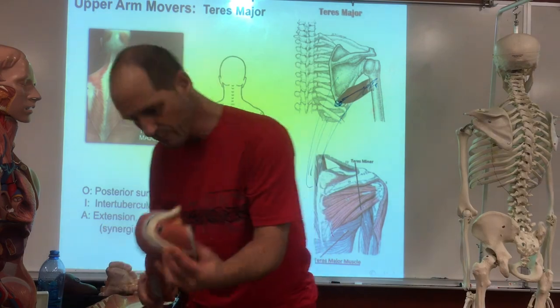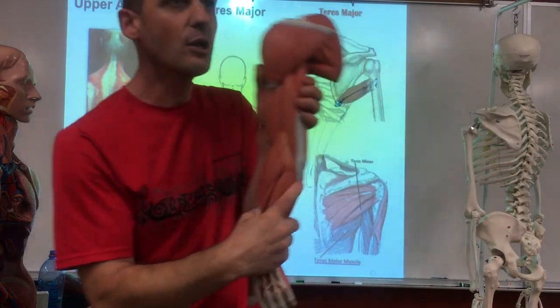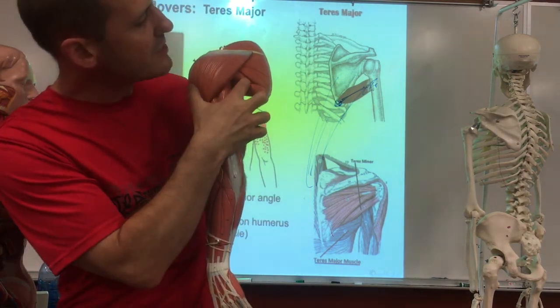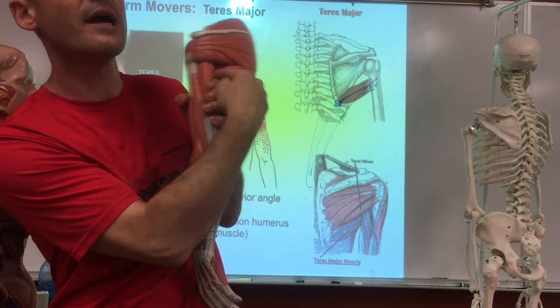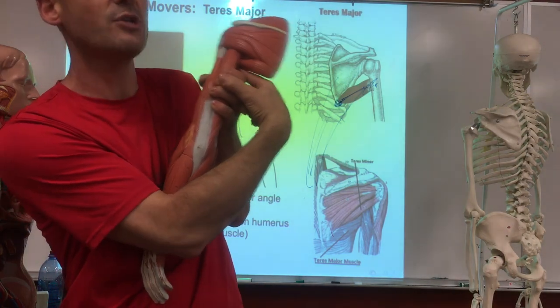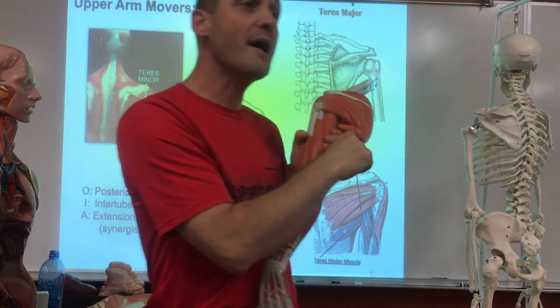It's right here. When you look here, you see supraspinatus, infraspinatus, teres minor, goes in the same place here, and the one that goes inward is the teres major. Wow. Because it goes all the way into the arm, into the armpit. Yeah, it's pretty big.